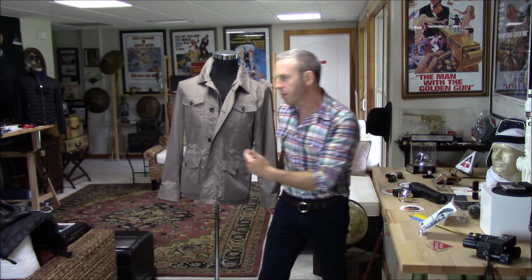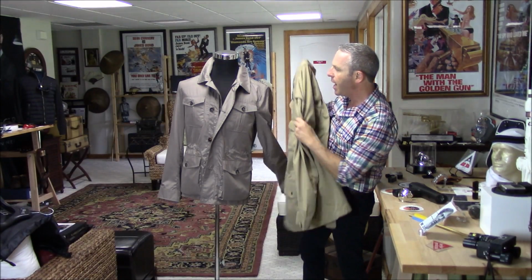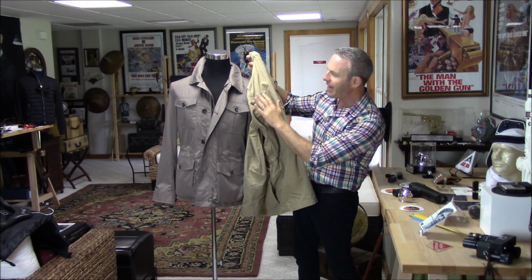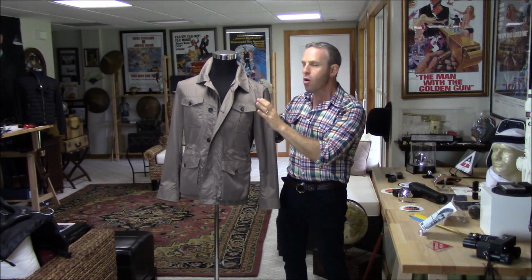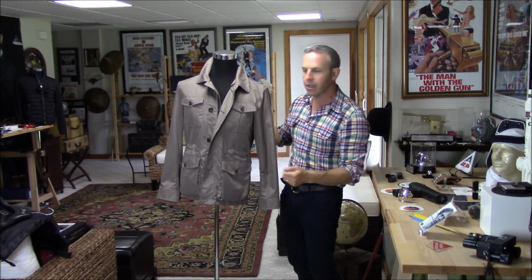The color is very interesting too, and I'm just gonna grab really quickly the LL Bean. You can see how the colors are very different. This one's more of that kind of light khaki. This one almost has a putty type of look to it, so it's a little bit more fashionable with the collar and everything. Really nice, but this is all about fit, utility, etc.